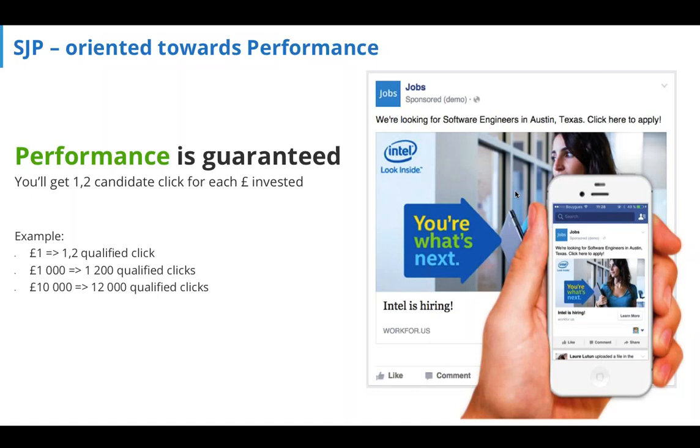And as it's written here, for each pound that you invest, you are sure to get at least, so sorry for the people in Ireland that are using euros, but for euros it's easy. It's €1, one qualified click. So for each pound that you invest, you are sure to get at least 1.2 quality clicks from your targets on the job.